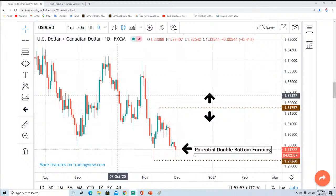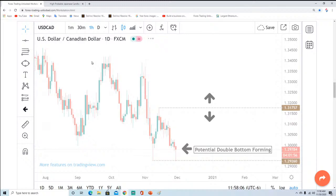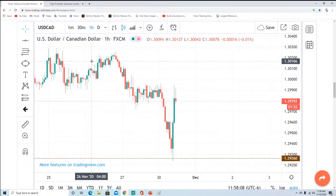Now remember, this is a bearish trend overall for the US Canada right now going into this trade, but with the way that we bounced off of this low today, that's why we're looking for this potential double bottom forming. Double bottom meaning on a daily basis.